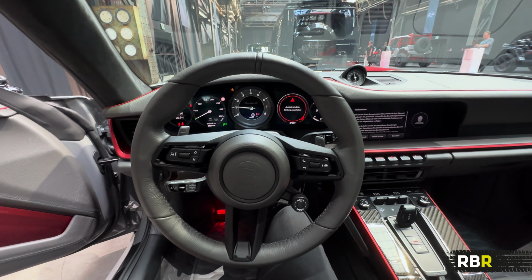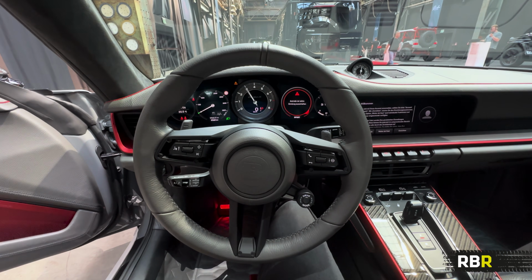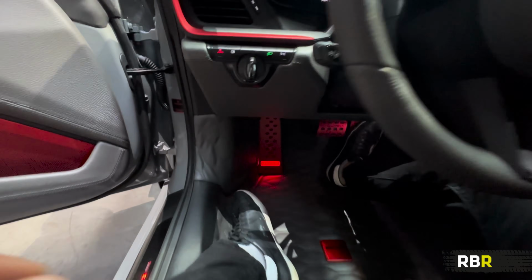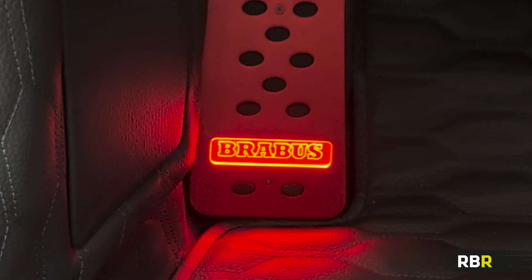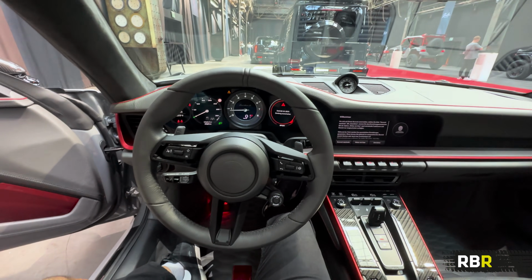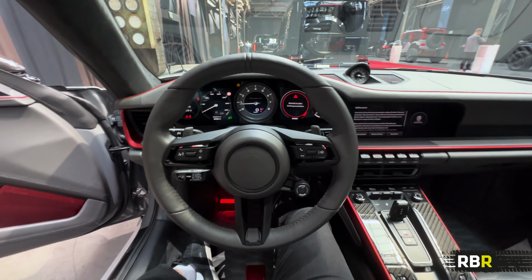That sounds great. That's fantastic. That's way more exciting than your standard 992 turbo. And look at that in the back. Another typical Brabus feature. I love that. That's fantastic. Very eventful. Oh, I want to drive this thing.